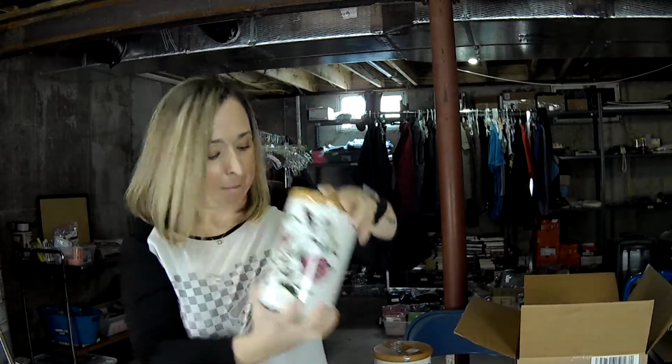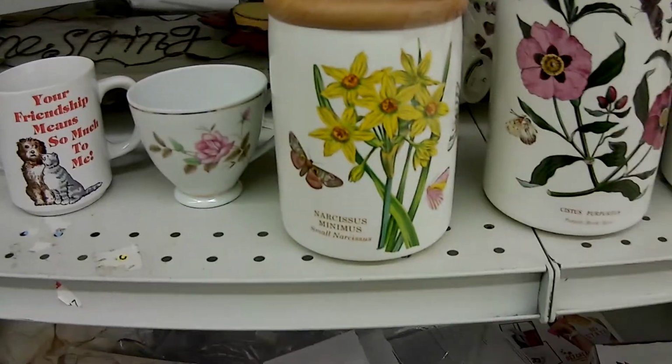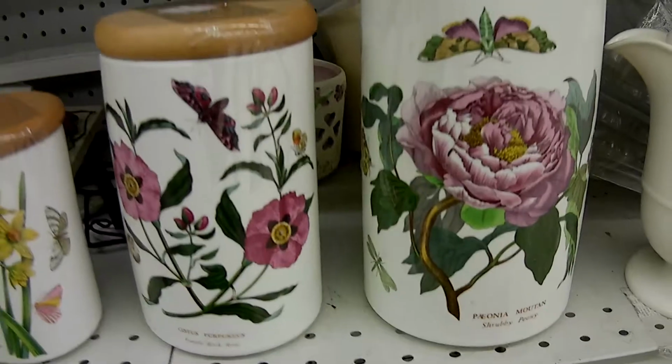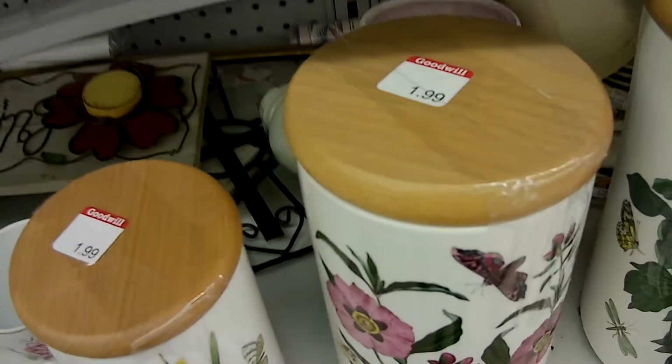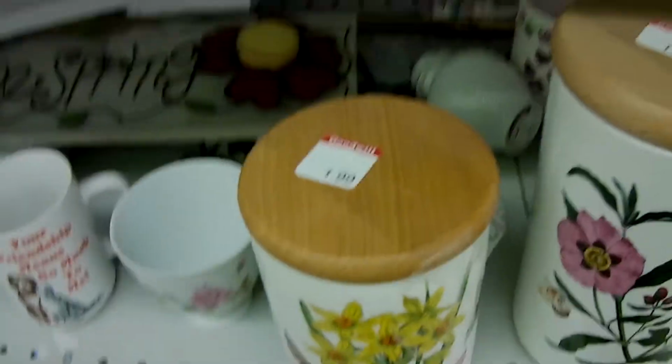So I guess a gardener would love this, like a botanical garden person. I don't know if they use this for that. This one is small narcissus. I can't speak. No, you had it right. Narcissus. Yeah, $1.99. And I'm not sure if they're for seeds. No, I don't think so. But someone who loves flowers and knows would probably love this in their kitchen.